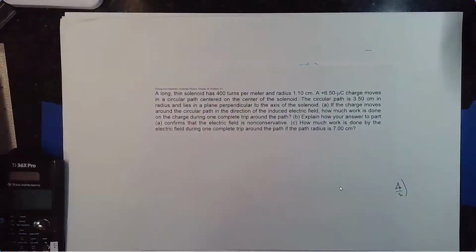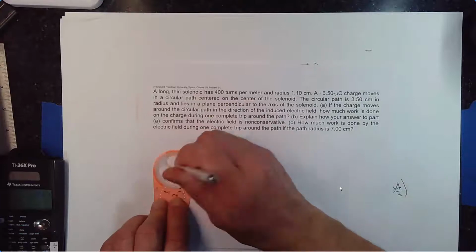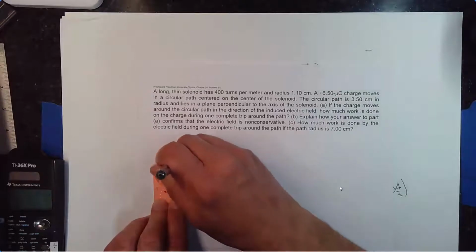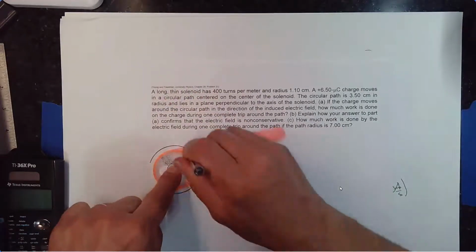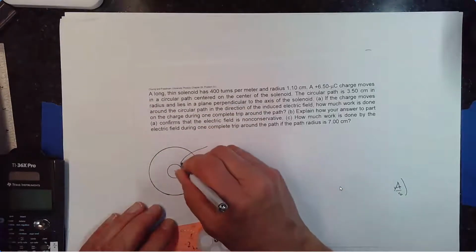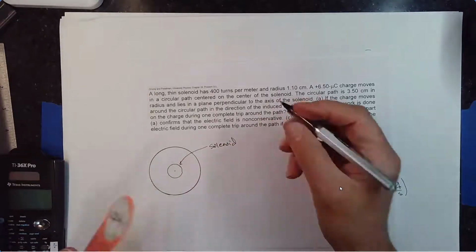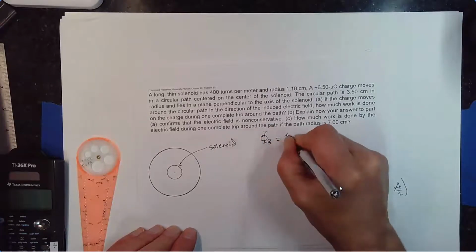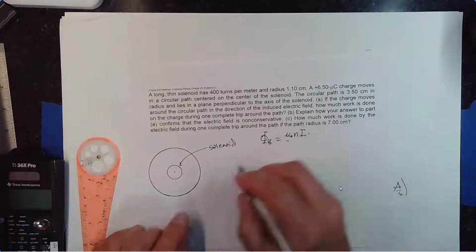Okay, there it is. So here's the center of our solenoid. It's got a radius of 1.10, but we're going to be farther out than that. So that's the solenoid itself, and then this could represent the circular path that the electron's moving around. So, okay, well, the magnetic flux in this case will equal mu naught N i times the area that we've got there.